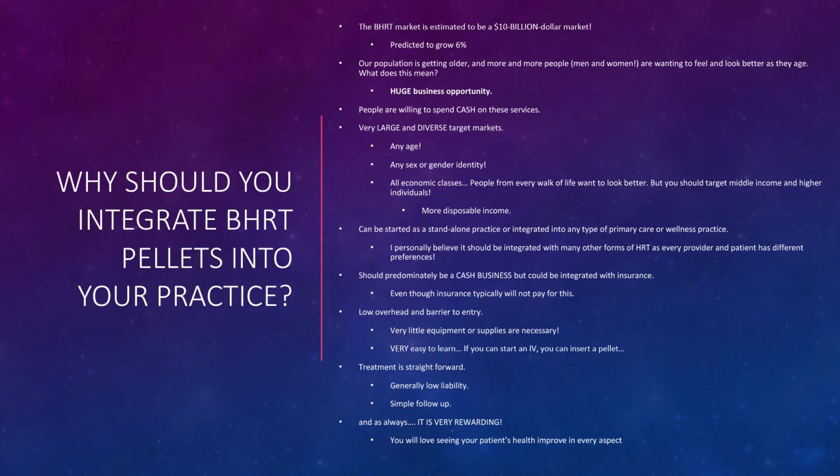You're going to love seeing your patient's health improve in every aspect. You're going to love seeing them come into your office and they are going to look better. They're going to feel better. They are going to have just a different glow to them, all right? It is awesome and it is super rewarding. So this is why you should be integrating pellets into your practice. If you have a wellness practice or you're offering hormone replacement therapy already, you should integrate pellets into it because there is a demand for it and it is just one of many delivery methods for hormone replacement therapy.